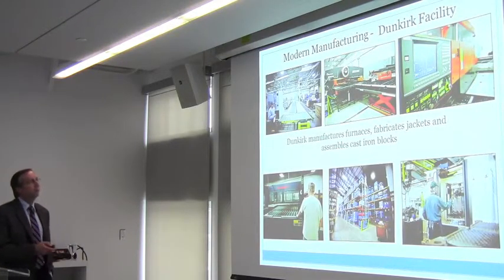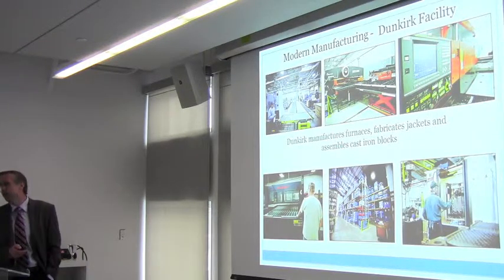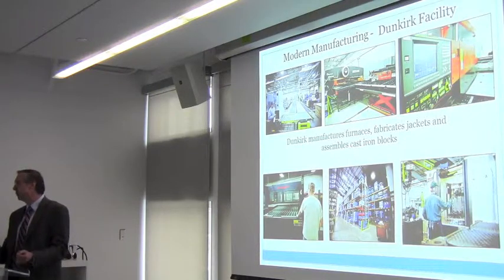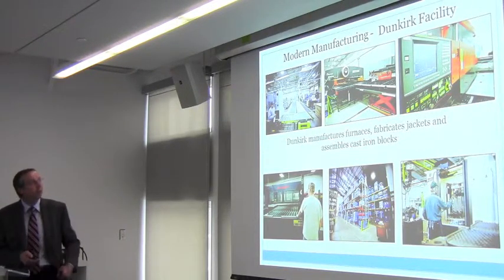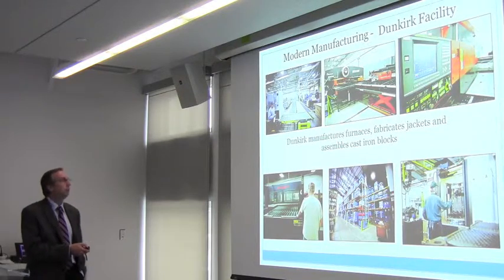In Dunkirk, they manufacture and fabricate both our jacket assemblies as well as our cast iron blocks. We actually buy the cast iron heat exchangers. There are patterns, and they're actually poured into a pack of foundry. And then we do all of the machining on our machining centers, and we do all of our sheet metal fabrication on our Salvagnini sheet metal machines.